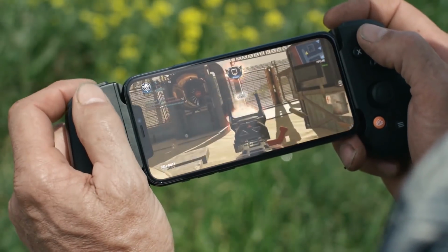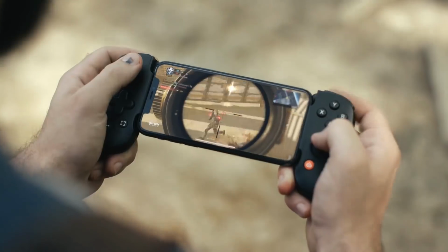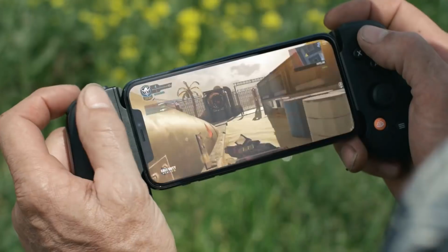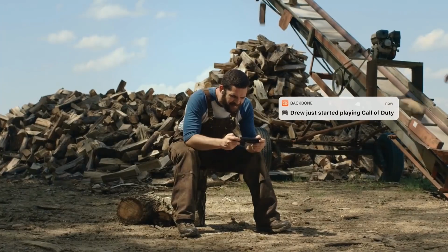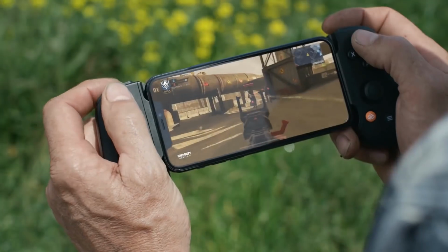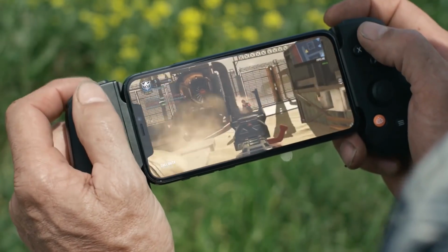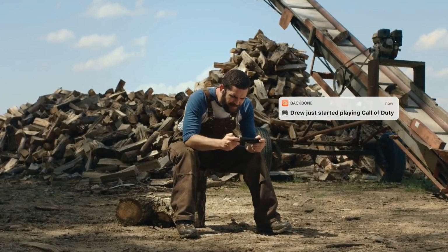Yes, you can use the clip attachments and they work okay, but Backbone, well, I do not have one, but I do have one coming when xCloud does arrive, will allow you to use a setup just like you see here on the screen, and allow you to play xCloud in a much better way than over Bluetooth. This actually connects natively, it plugs in, and so it's a really good option if you're going to be playing a lot of mobile gaming. And mobile gaming is on the rise, and Microsoft, as we all know, is making a huge investment in that arena, so it is something that you might want to consider. But this is primarily for iOS users.